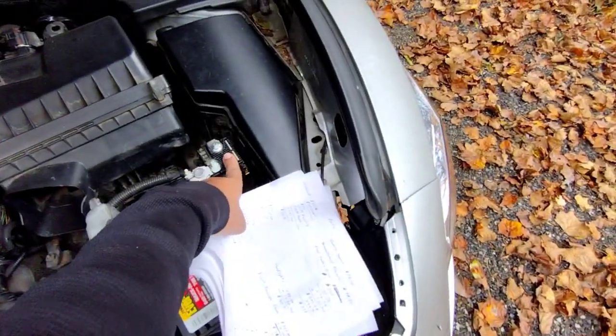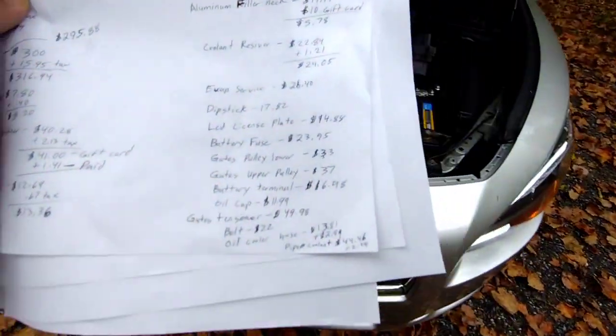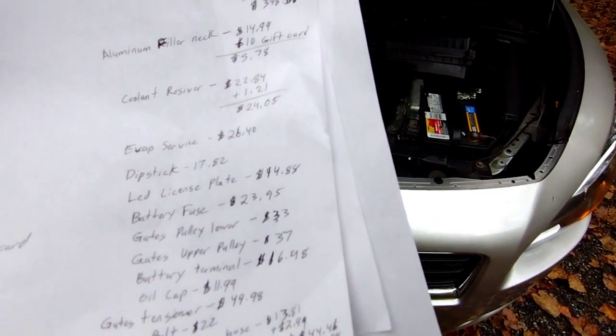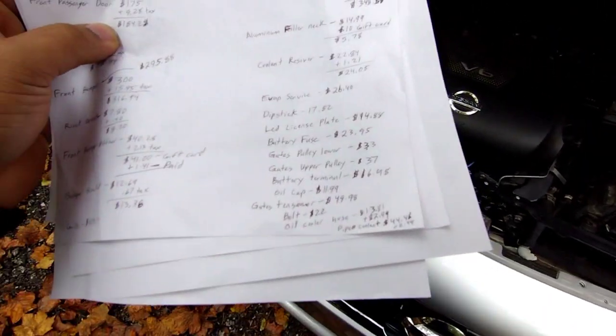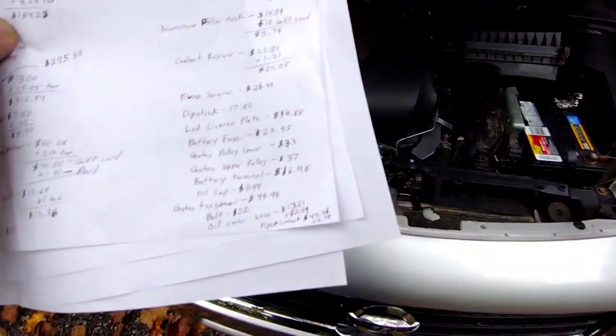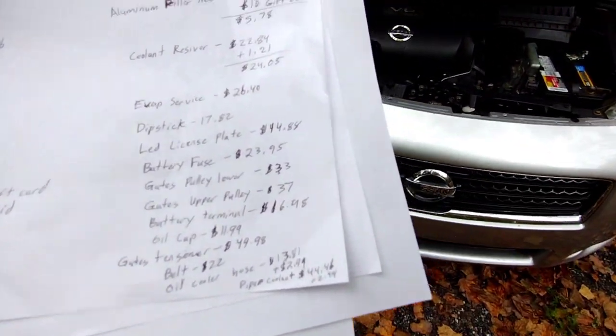The fuse link box from Nissan, that was $23.95. What else do we have for the front? Oil cap, Nissan. I had a gift card, so it dropped it down to $11.99. So about $12 if you round that up.